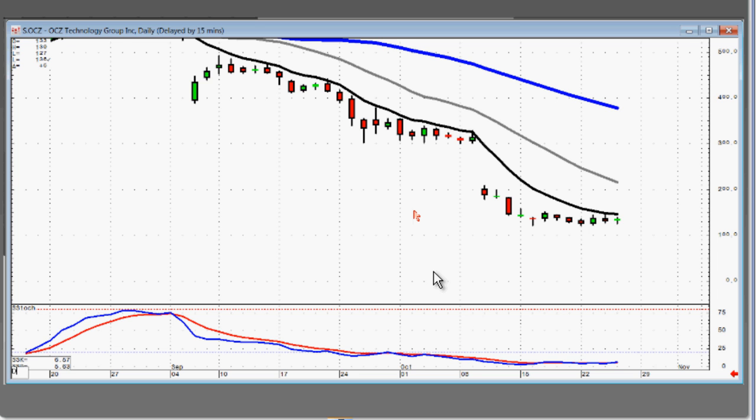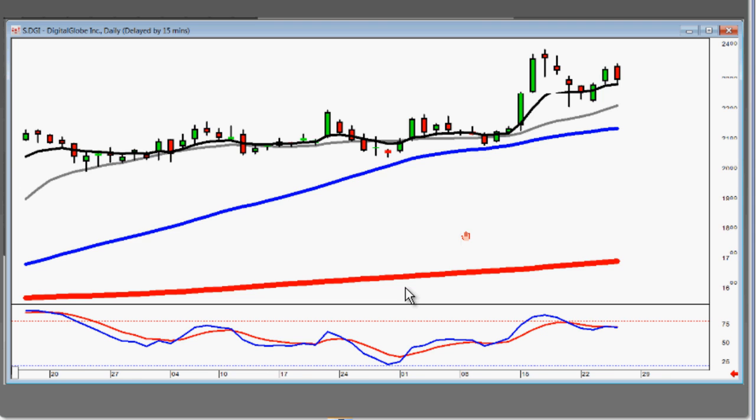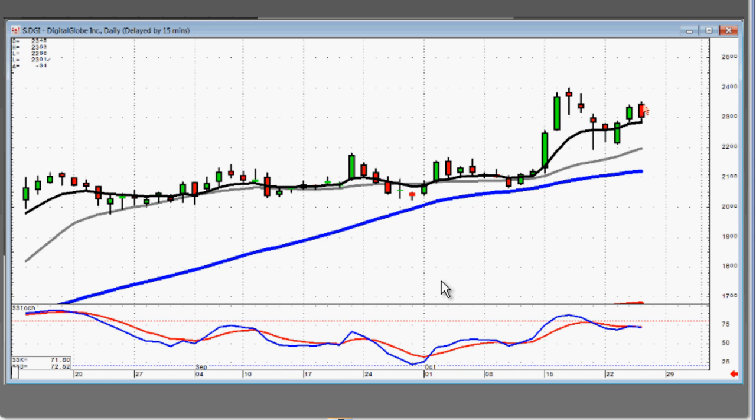DGI. Backed off a little bit, but you're still above the T-line. If it closes below the T-line, you come back out of it for two reasons. Number one, because it closed below the T-line, and number two, if they had another down day, this looks more now like it was a downtrending channel versus a J-hook type pattern.